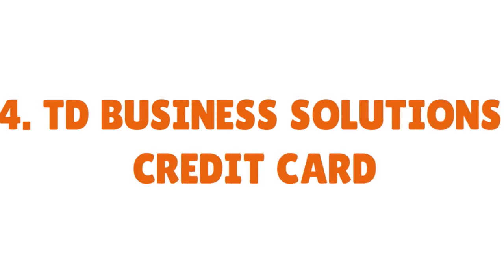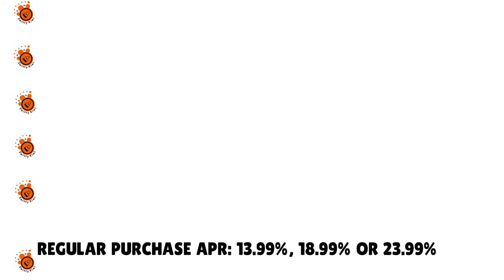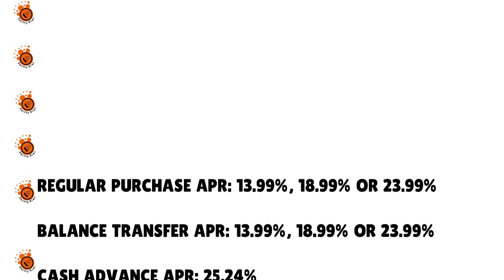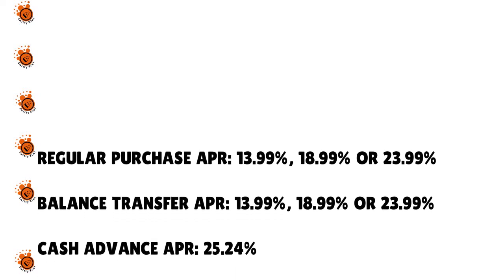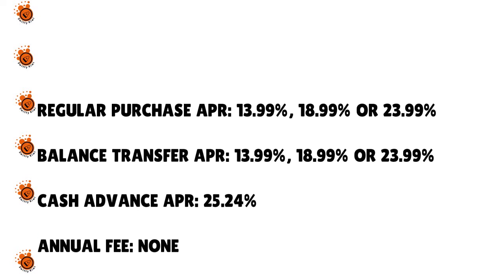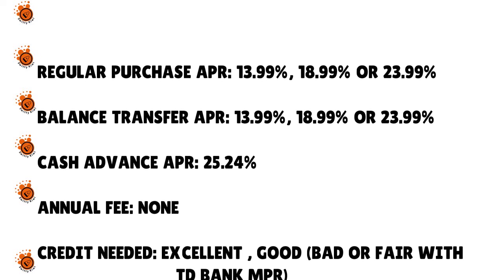This is a card that allows you to earn 2% cashback rewards, okay? And the regular purchase APR is 13.99%, 18.99% or 23.99% variable. The balance transfer APR is 14%, 19% or 24%. The cash advance APR is 25.24%, variable based on the prime rate. There's no annual fee, and the credit needed goes from excellent to good.